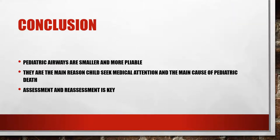Questions? Thoughts? I did have one question about their head position. You said tilting the head back. I assume it's not exactly like an adult, where you're cranking their head back almost as far as you can go to open that airway. Is there a specific position that's best with the pediatric population?